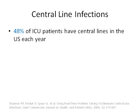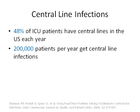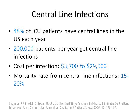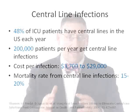Now to put this in some context, many central lines are placed every year. In fact, nearly 50% of all intensive care unit patients in the United States get central lines in a given year. Of the patients who receive these lines, about 200,000 get infections that are very costly to treat. The rate of successfully treating these patients is actually very low, leading to a very high mortality rate. So when we start looking at Allegheny General Hospital and its experience, taking its infections from 19 down to 0, bear in mind the problem they were addressing affects many.